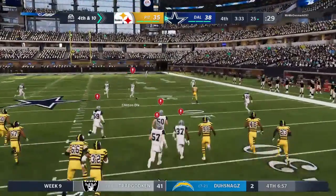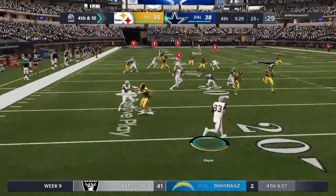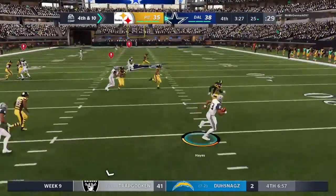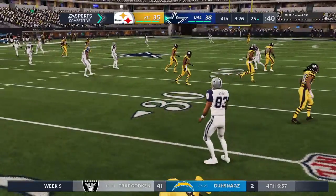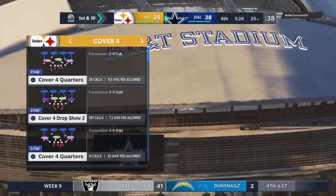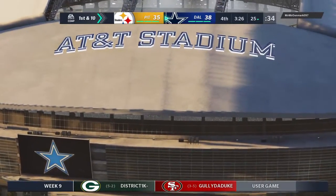Barry on to punt as he gets this one away. This will be fielded at the 17. That's going to go in the books as a 55-yard punt. Well done. And the Cowboys will take over the football with a 1st and 10.